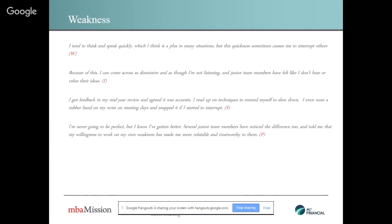Some examples of how you would go through this. So I tend to think and speak quickly, which I think is a plus in a lot of situations, but this quickness sometimes causes me to interrupt others, right? So this could be a nice weakness because you're actually thinking about something that you think is a strength, but might not be. It shows a level of self-awareness. Because of this, I can come across as dismissive, as though I'm not listening. Junior team members have felt like I don't hear or value their ideas. So now you're explaining in the impact why this is a weakness.